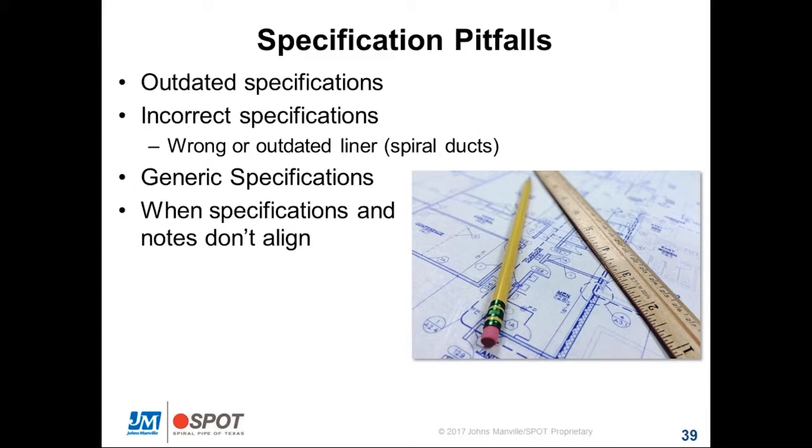And I think one of the things that can really eliminate that is to state in the specification that it is in accordance with the latest edition of the SMACNA standard.